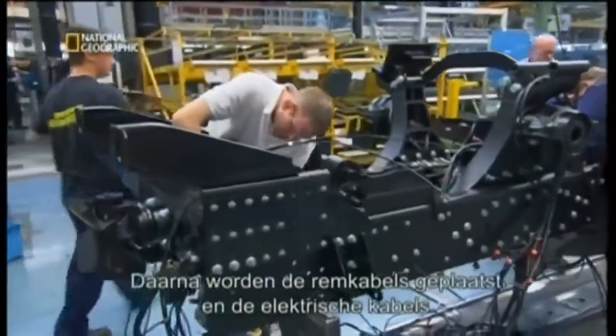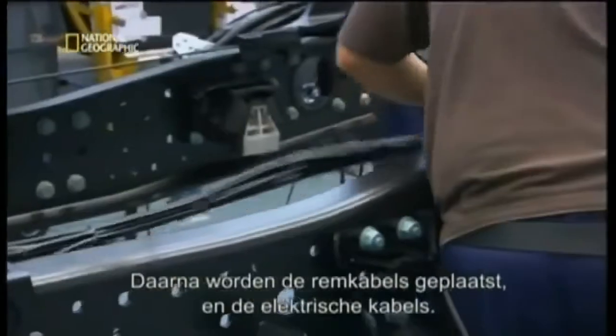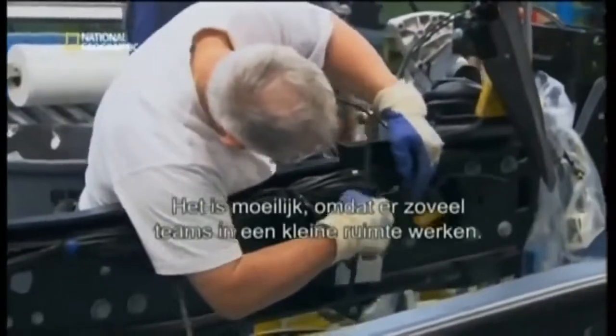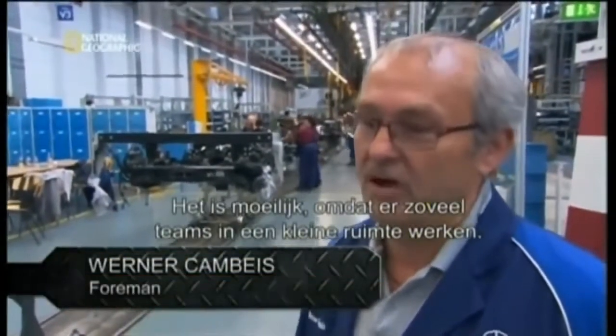Next, installing lines for the brakes and the core wiring. Another test of man versus machine. This job is very difficult because a lot of tubes and wires are assembled in a very small space.